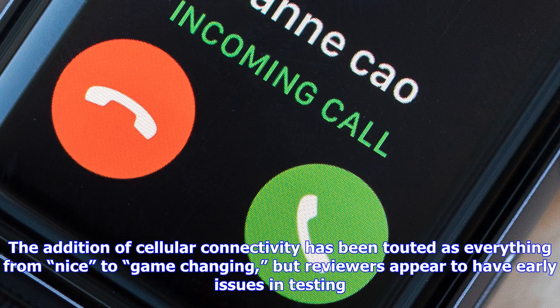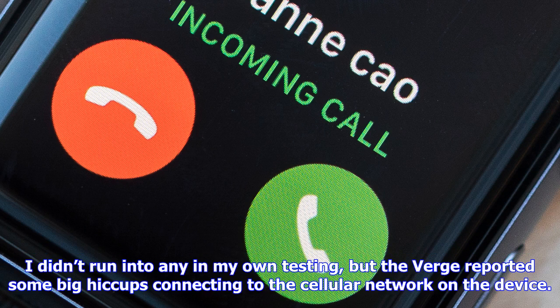An Apple spokeswoman confirmed the problem with TechCrunch, stating, "We have discovered that, when Apple Watch Series 3 joins unauthenticated Wi-Fi networks without connectivity, it may at times prevent the watch from using cellular. We are investigating a fix for a future software release."